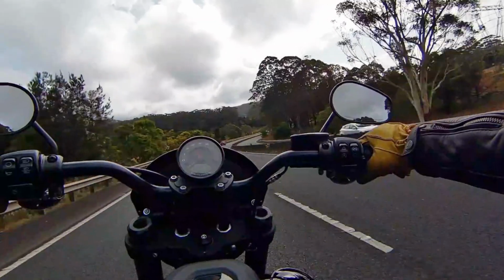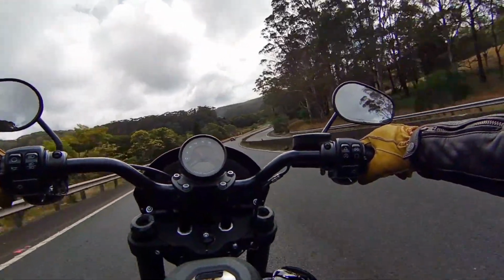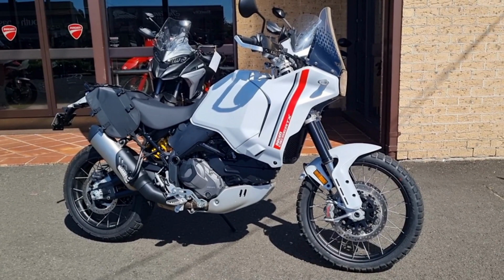So this example came with the aftermarket Reinhardt exhaust, which sounded absolutely fantastic. And so as a first real Harley Davidson bike that I got to ride, I really enjoyed the Harley Davidson Lowrider S. And lastly on this list, we have the Ducati Desert X, Ducati's all-new off-road focused motorcycle.